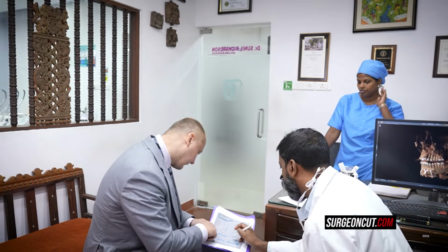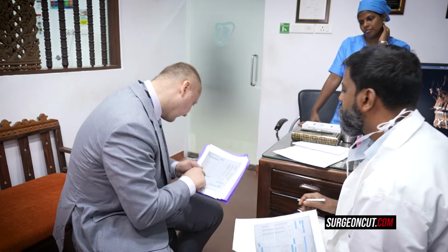I just want my Pogonion to not be in front of my vermilion border, because you don't want a Jay Leno chin. So what you're basically looking at with the chin, you want this height increased and you want the anterior posterior reduced.